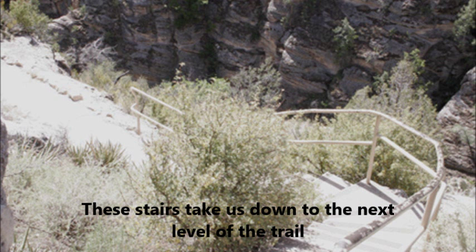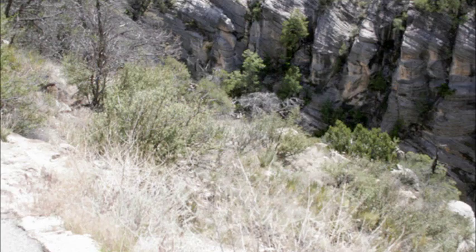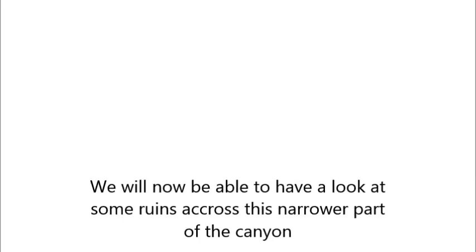These stairs take us down to the next level of the trail. We are able to have a look at some ruins across this narrower part of the canyon.